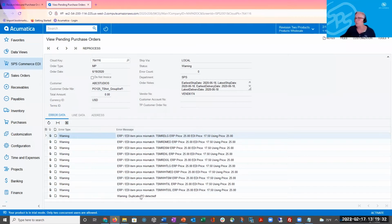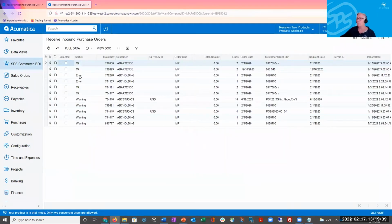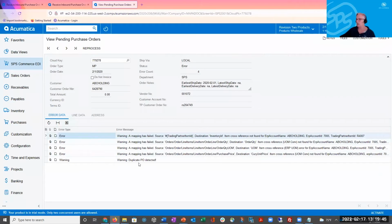There's also this warning for a duplicate PO created. I wanted to show this error really quick as well. So we have this error here, and when I click on this and click on view doc, it's going to tell me exactly what the error is. So down here, it tells me that a mapping has failed, that the trading partner inventory ID does not exist for this item ID 4007.